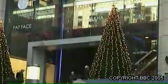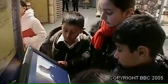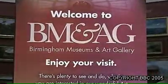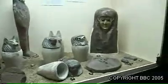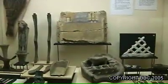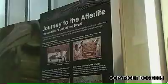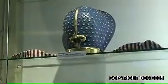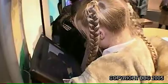In the winter of 2005, BBC Birmingham hosted a revolutionary new interactive television experience. Birmingham University, the local museum and art gallery, and the BBC worked together to chart a new direction for public space exhibitions. With a carefully selected collection of 3,500-year-old artefacts, the interactive exhibition was brought to life. 7 days a week over a 6-week period, the public had free access to this exciting pilot project, coinciding with the landmark BBC One series, Egypt.